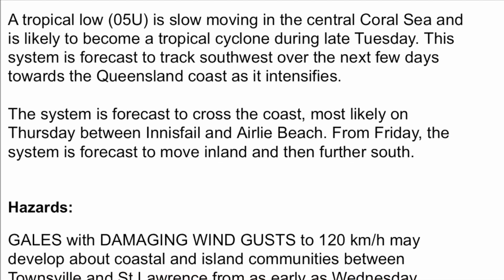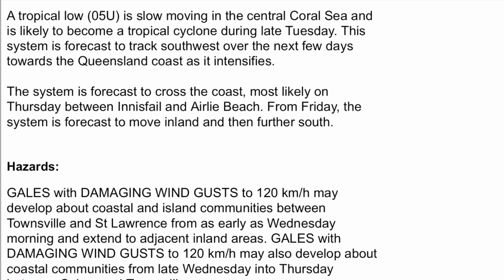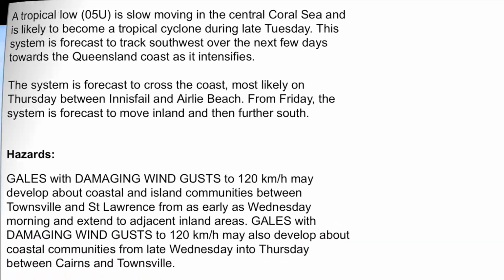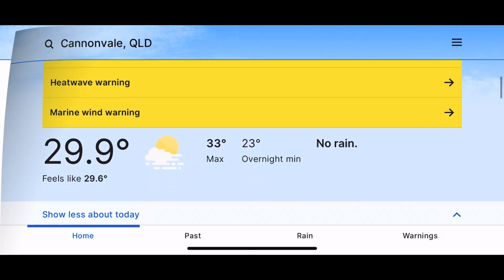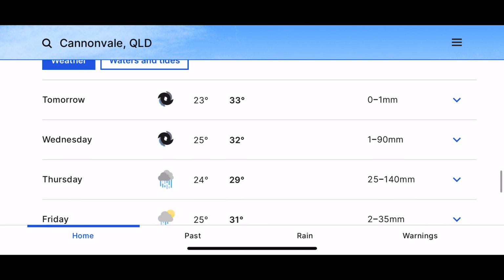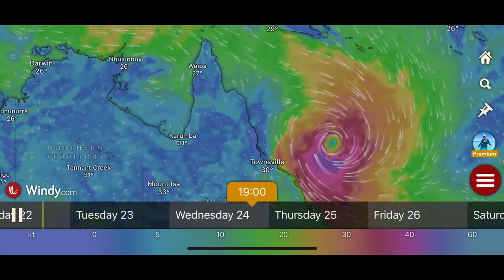Well, you'd never know it because it's a beautiful sunny day, but there's a cyclone coming. This was the forecast for the days following January 21st, for a low pressure system in the Coral Sea, innocuously named 05U, to develop into a tropical cyclone, eventually called Kirrily. Kirrily was supposedly barreling towards Airlie Beach and our home cruising grounds of the Whitsundays. So we're about to prep.